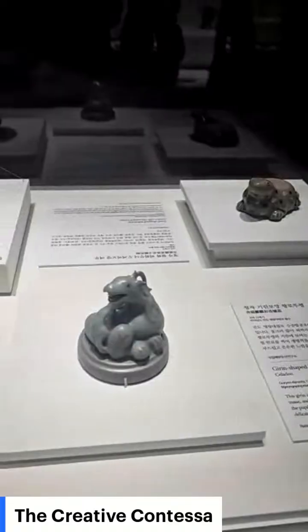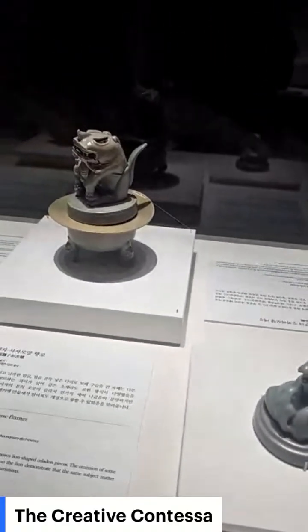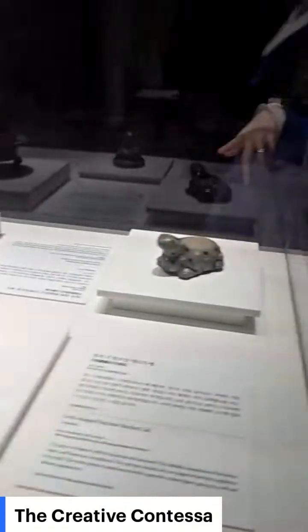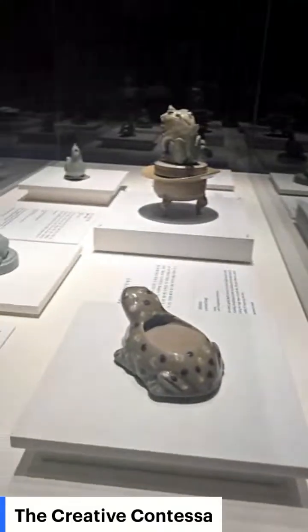More water. Yeah, incense burner lid. Is that a water dripper? It's an inkstone. No, this is an inkstone. Handsome, come over here. This is not a dripper. This is an inkstone.